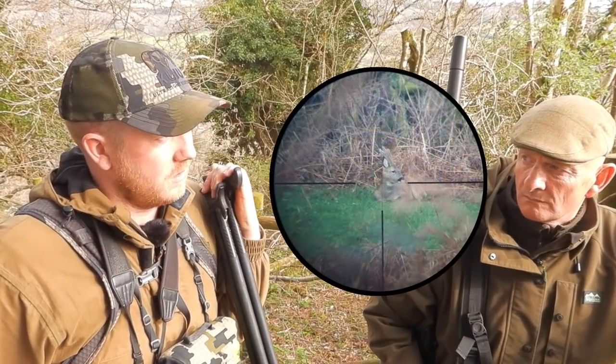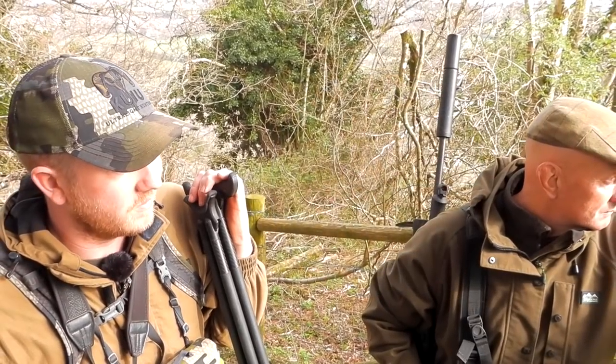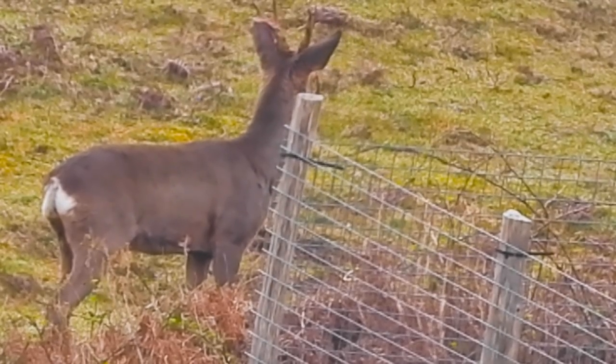Old buck. I've got pictures of him in velvet last year, which is nice. He's a nice big 6-point buck. It's about as nice as they get here in Dartmoor. At this time of year, it's easy to see the difference between young bucks and old bucks. Tom explains how.